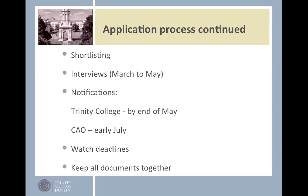They really do look for that recent and relevant education. Not so much about how you did in the past at Leaving Cert. They may not be particularly interested in that, but it's your recent and current education and your interest in the course that they will be looking to identify. The interviews then normally take place between March and May. As soon as the interviews are complete, we will let you know whether or not you've been successful.